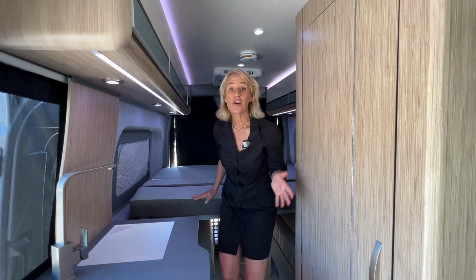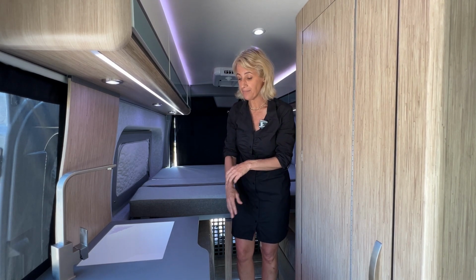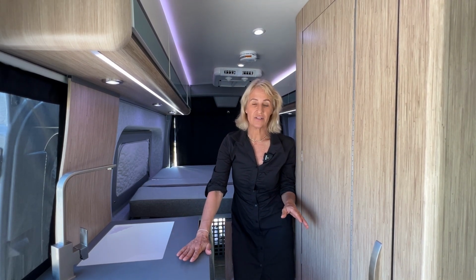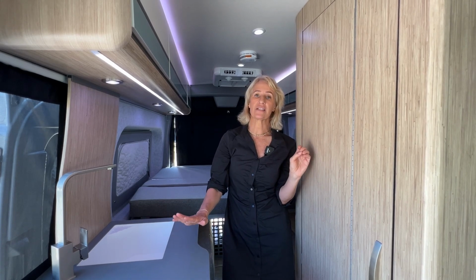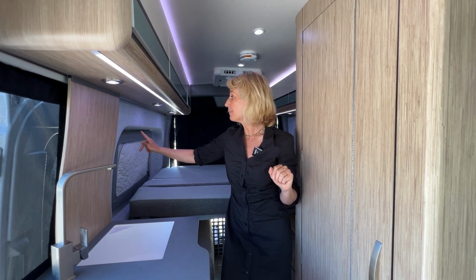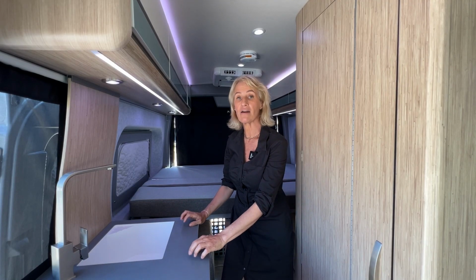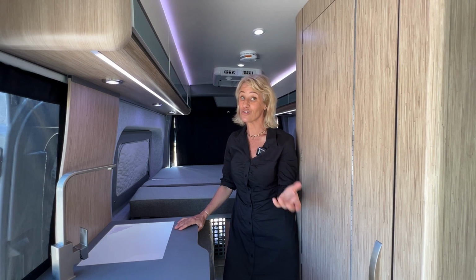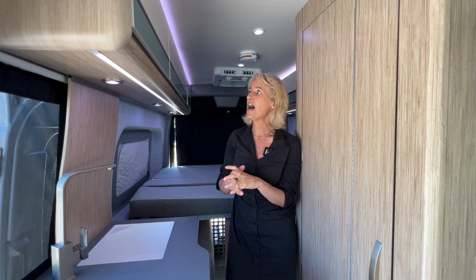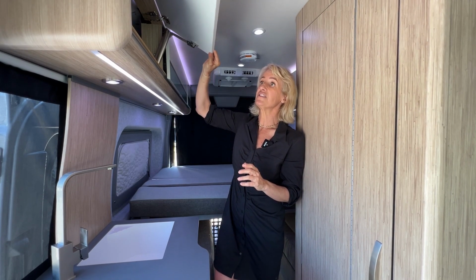Okay, so now we're inside the eRV. Here's what's cool. All these surfaces that you see are made from recycled materials. That's really great. Around the windows, we've got paper stone, which is a great sustainable material. Actually, these countertops are entirely biodegradable, which is great if this thing ever ends up in a landfill. We've got a fair amount of storage in here. All of these lift up.